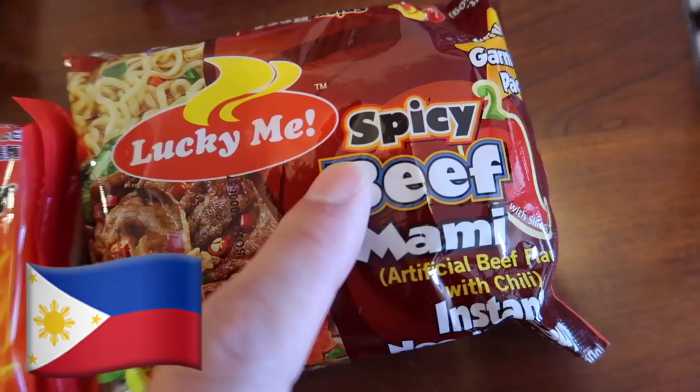Lucky Me, product of the Philippines. Spicy! Don't know why, but I have not had a good record with Lucky Me. I'm sorry to all the people in the Philippines. This one looks really gross too. Maybe I just don't like Filipino flavors or something. It tastes kind of confusing to me. The beef flavor doesn't taste good. It tastes really fake. And I don't taste the spice. For spiciness, I would give it a 0.25. Not spicy. I'm so sorry.